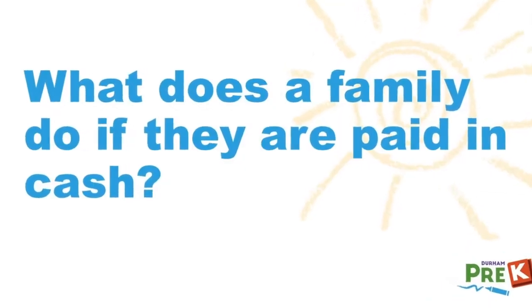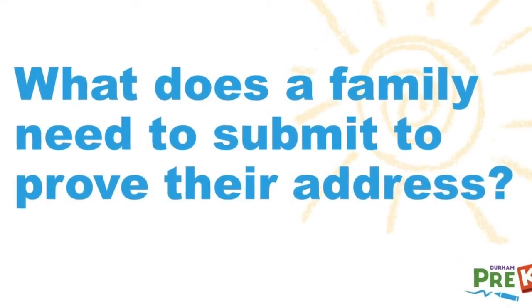What does a family do if they are paid in cash? If a family is paid in cash, we'll ask that you please provide a letter from your employer, which will serve in place of check stubs. We ask that this letter also includes a date, a signature, the name of the company, name of the parent, the employee, how often you are paid, how much you are paid a month, and how many hours that you work a week.